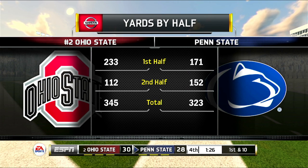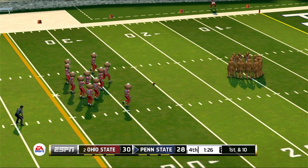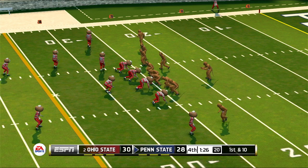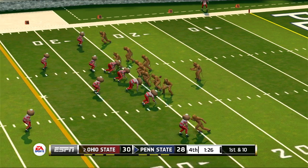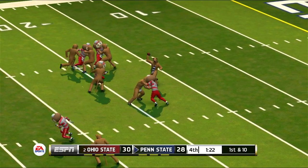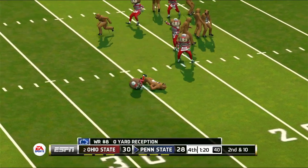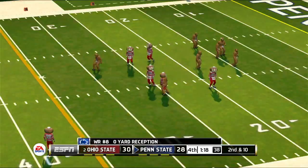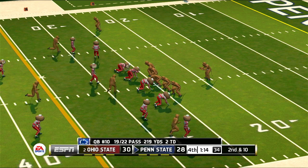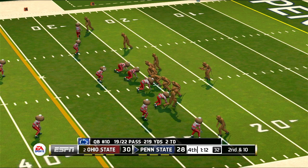Let's see what they can do with this final drive. They still have time here to be able to pull out and try to get a win. Things aren't tied, but they might as well be. It's this drive that could really dictate the tone for the last quarter. Second and 10. Just over a minute left.